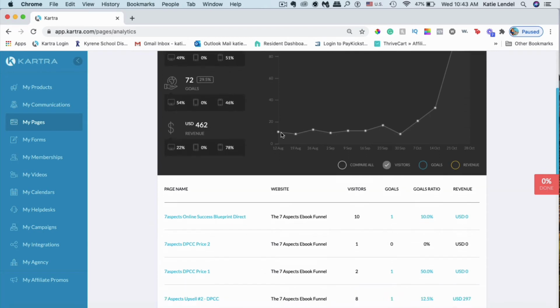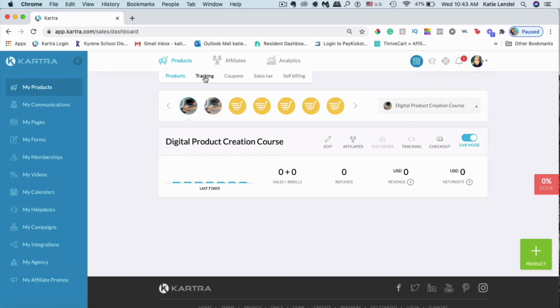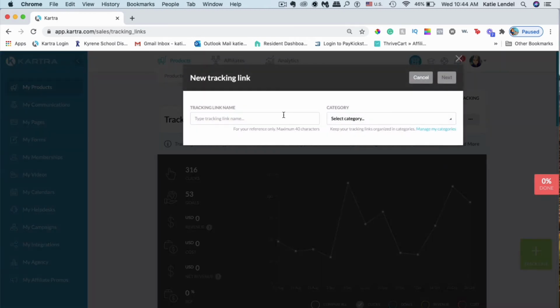As far as if you want to track a specific source where you're driving traffic from, for example, you're driving traffic to the same funnel from different sources, what you can do is you can simply go to my products and you can go to tracking, and you can also create a tracking link. So if you click on the track link on this green button, you can simply create a tracking link to track specific sources, like where you're driving traffic from and how well that converts.